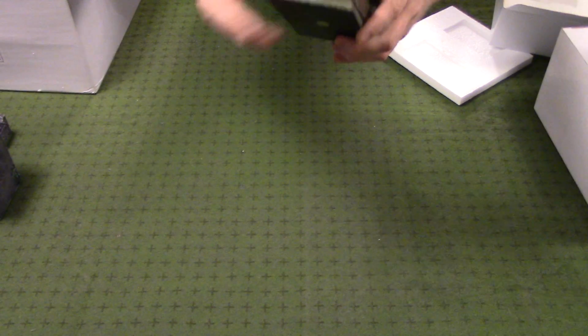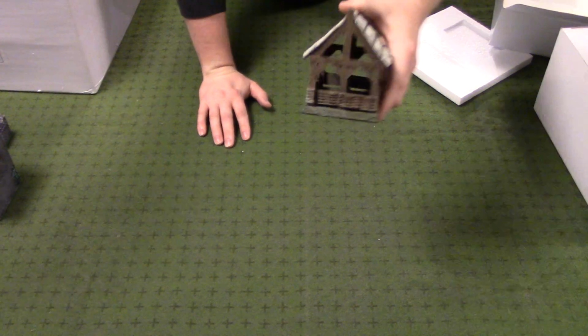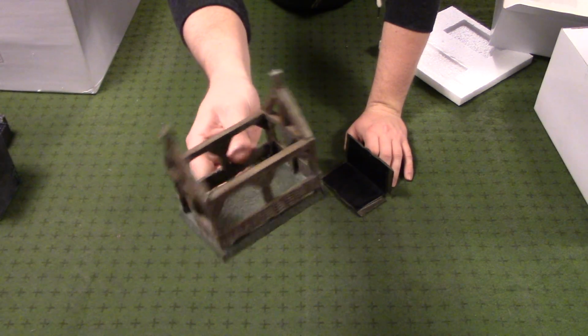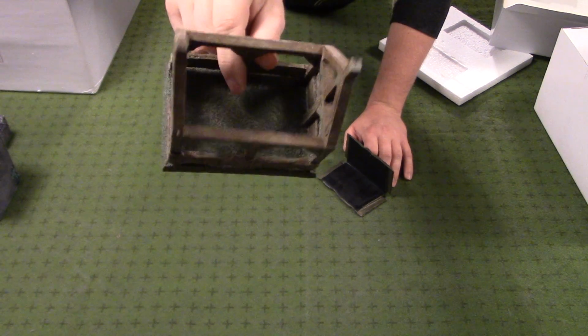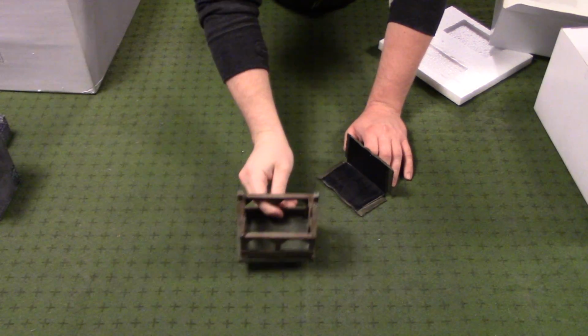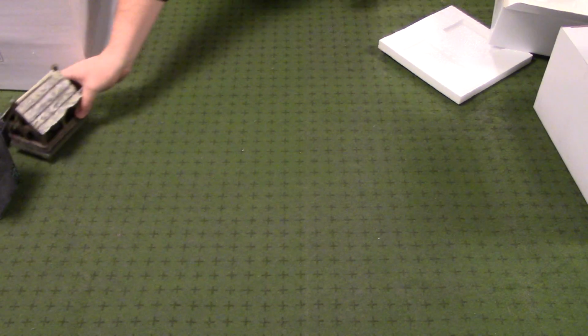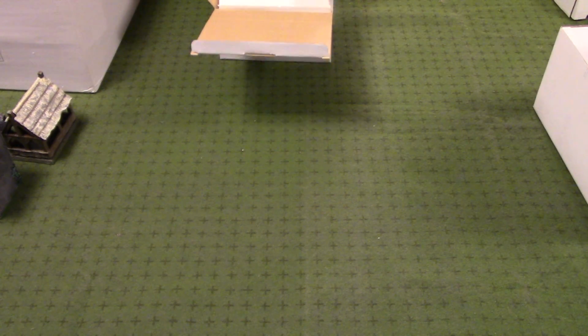So it has a little molded door. Now for the most part the doors don't open on Miniature Building Authority, but the roofs almost always come off. It is painted on the ground in there as well. So that is just a nice little livestock pen, officially called the Animal Shelter.